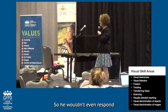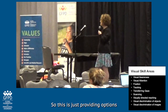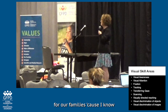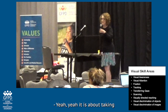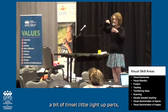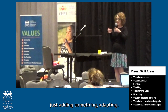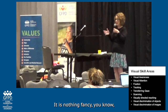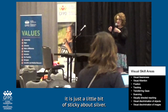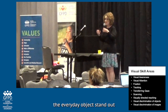So he wouldn't even respond to many of the toys that he used to love. So this is just providing options for our families, because I know that eventually that's going to happen to a lot of us. Yeah. It is about taking a bit of tinsel, little light-up packs, just adding something, adapting the resource. That's all I do. It's nothing fancy. You know, it's just a little bit of sticky back silver, just something to make the everyday object stand out.